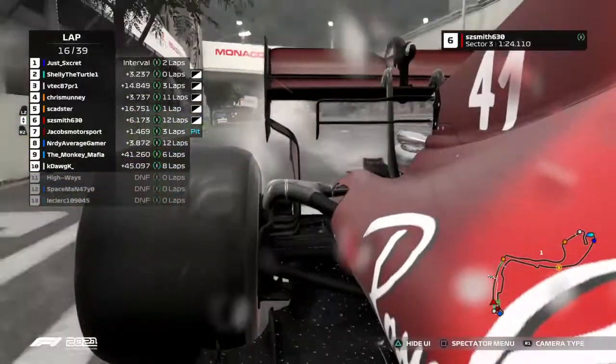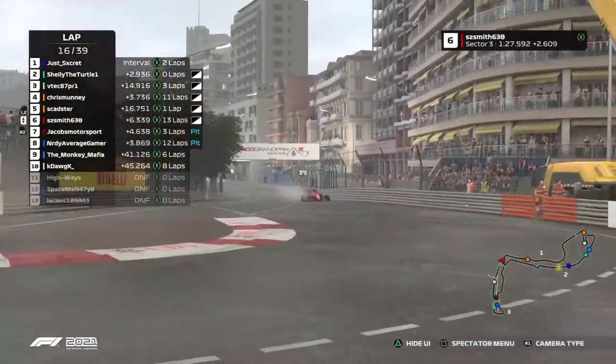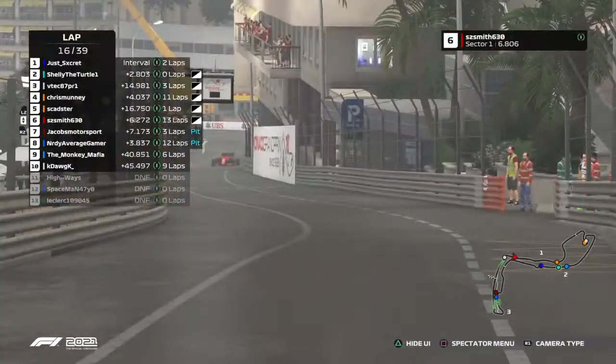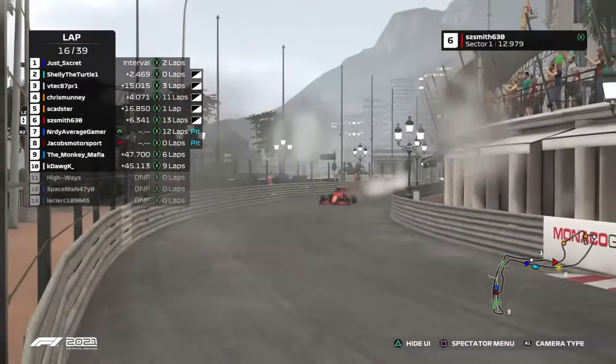At the moment, we'll just keep an eye on that gap at the front of the leaderboard. Secret crucially keeping his race clean with no penalties, so that is only going to help his case. But Shelley is making up ground as well. Johnny back into the pits, so the second stop of the day for his Williams driver.